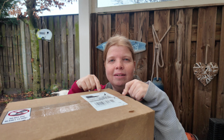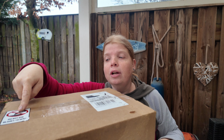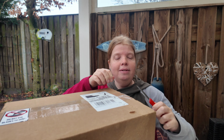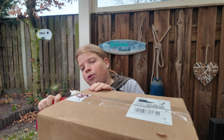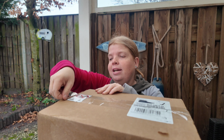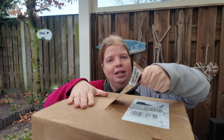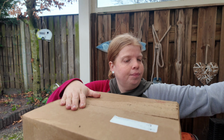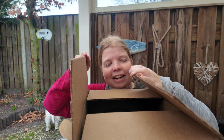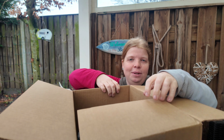Let's open it. It's always a bit tricky to open these boxes because they always say do not use blades to open. But they always tape it. Then always the question is, well, how am I going to open it then? So I always try to only cut open the sides and then see if I can get a grip on the tape and open it this way. There we go. Oh, there. It's in the back. I can't see it yet. Let's see what's in there.